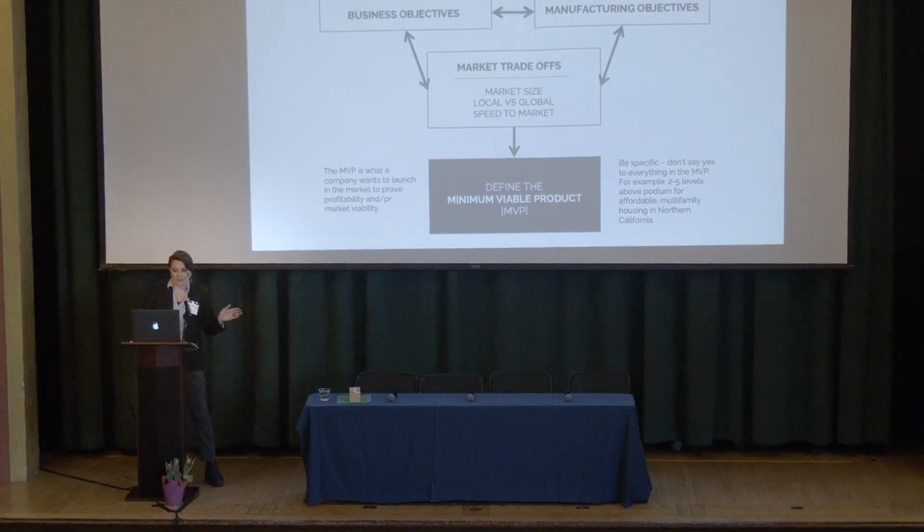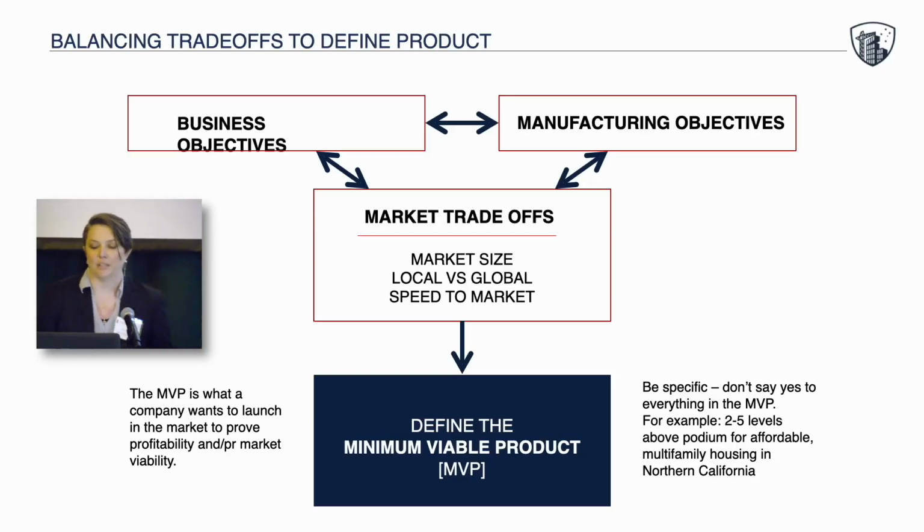Now we understand our business objectives. We're starting to understand our manufacturing objectives because we understand the process that we're committing to. Those feed into our market trade-offs, which I just described, and that tells us our market size, if we're going to be local or global, and also what our speed to market's going to be. If we really want to get to market fast, that's a factor in how we approach our product design. This leads us to defining our minimum viable product.